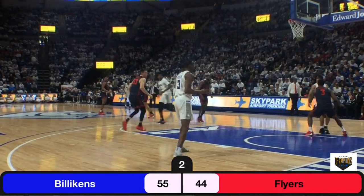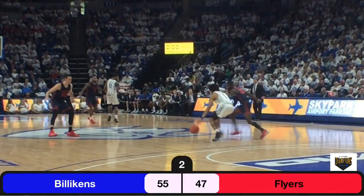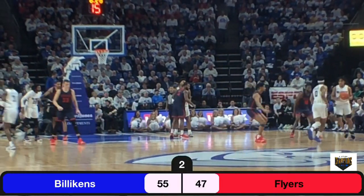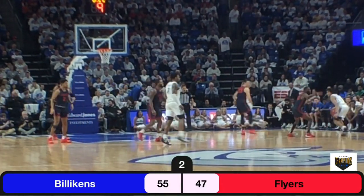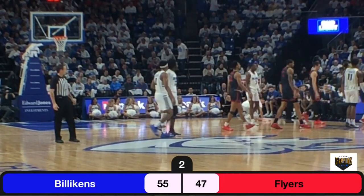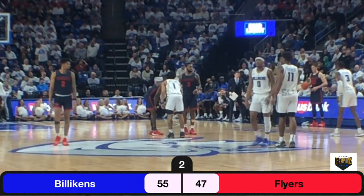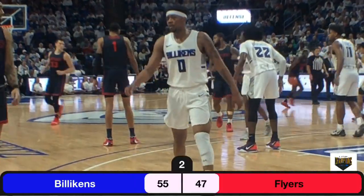There's a three, and it's good for the Dayton Flyers. Dayton cuts into the lead, 55-47. Collins out front with it. Over to Perkins. Perkins gives it to Goodwin. Back to Collins. No rush on the Billikens' behalf with the lead. And it's a carry, basketball. Turnover on the Billikens. It's an 8-point lead for the Billikens.